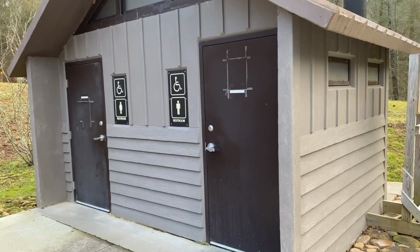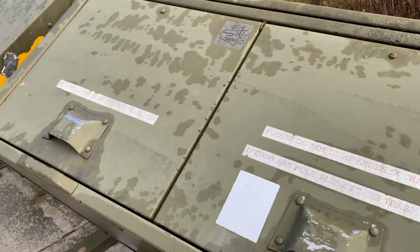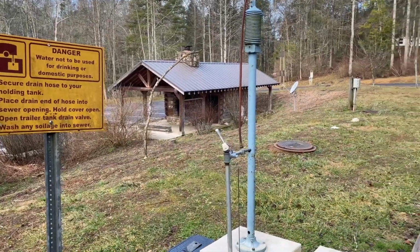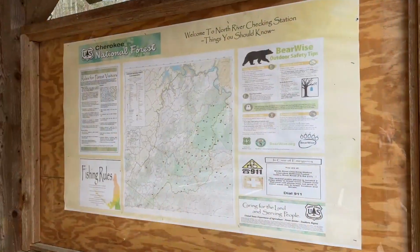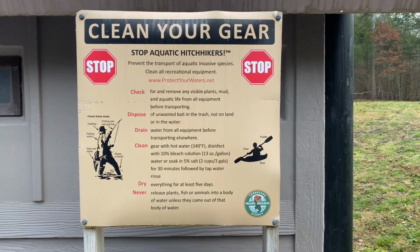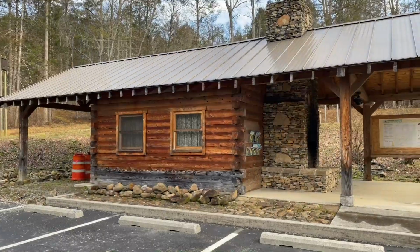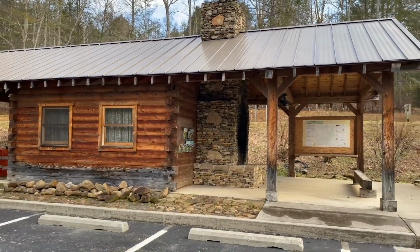As you're traveling up National Forest Service Road 210, also known as the Tellico River Road, at mile 11.7, you'll arrive at the North River Check Station. Here at the check station, there are several amenities that are nice to have when you're this far in the wilderness, such as bathrooms, bear-proof garbage cans, potable water, a camper washout station, and an informational kiosk. Also available here is a wader wash station, which is maintained to help prevent the spread of aquatic nuisance species. The North River Check Station is a good place to stop as you start your adventure up the Tellico River.